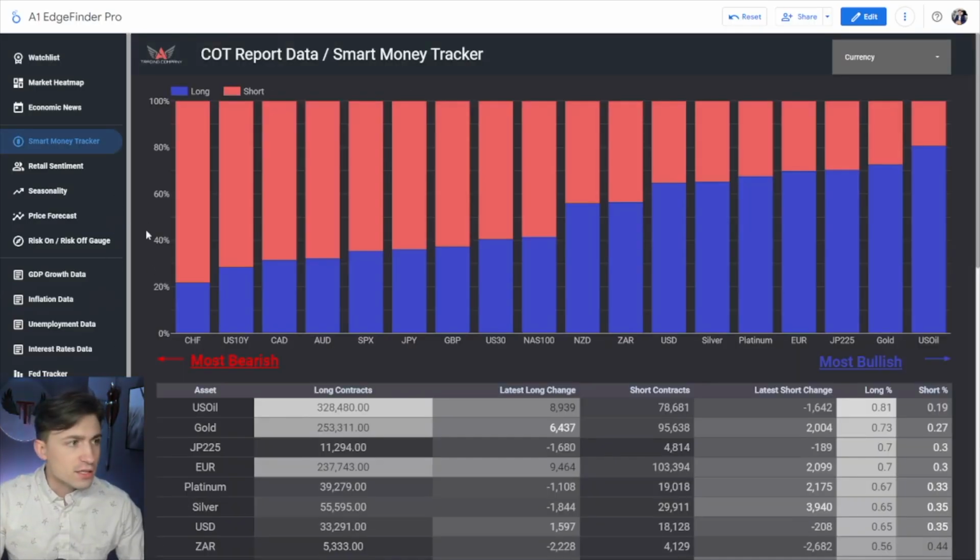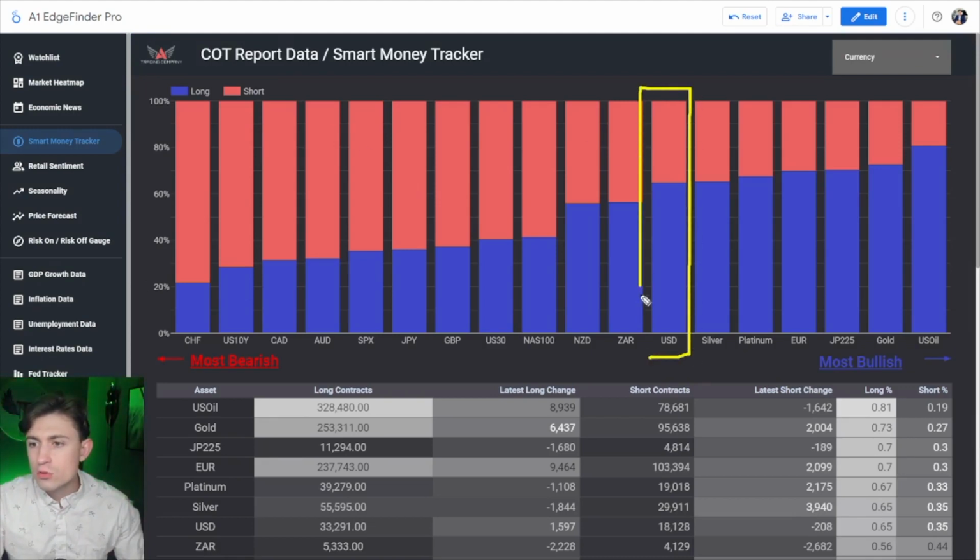Now, another thing, I talked about this in yesterday's video, but let's recap on this USD idea. On the smart money tracker, this is tracking institutional positioning. We've talked a little bit about the little guy who is very long on counters to the dollar. What about the big money? Well, big money is long USD.